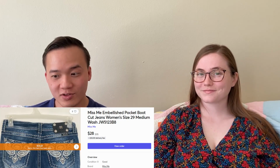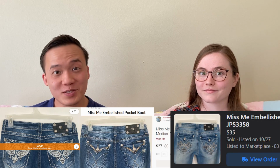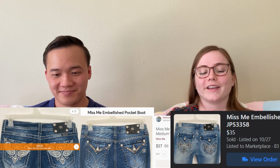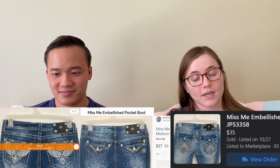Okay, so these last 3 sales were all Miss Me jeans that we sold for $28 on Mercari, $27 on Poshmark, and $30 on Facebook Marketplace. We had actually picked up 5 pairs of Miss Me jeans, and spoiler alert, we actually sold another pair of Miss Me jeans in the upcoming week, but we haven't gotten to that yet. We picked up 5 pairs of them at the garage sale. You saw that in our last video. Did you see it? You should watch it, because they were driving a hard bargain.